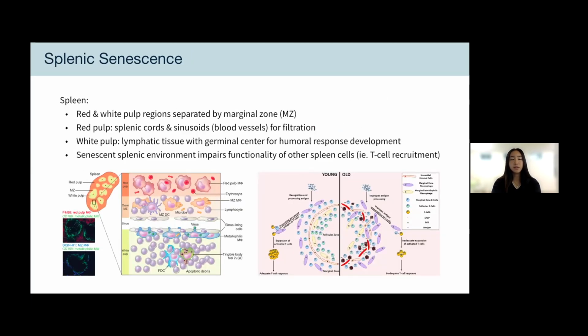The two lymphoid organs I focused on were the spleen and thymus. In the spleen, there are two regions, the red and white pulp regions, separated by a marginal zone. In the red pulp region, there are splenic cords and sinusoids for filtration of the blood. And the white pulp contains lymphatic tissue with germinal centers for humoral response development. When senescence occurs in the spleen, the senescent environment impairs functionality of other spleen cells, such as T cell recruitment, which can evidently lead to immune dysfunction.